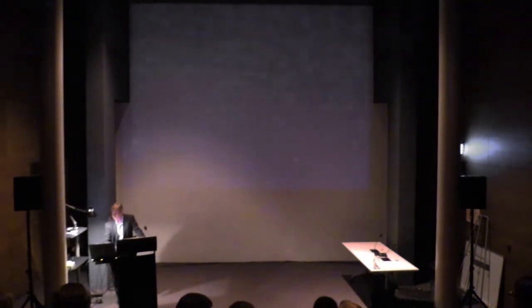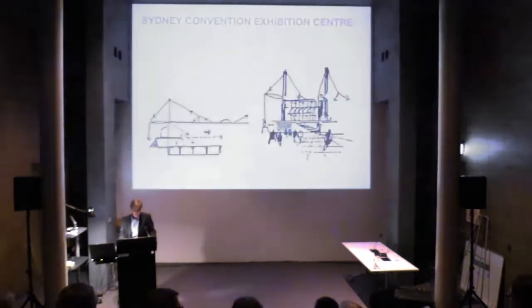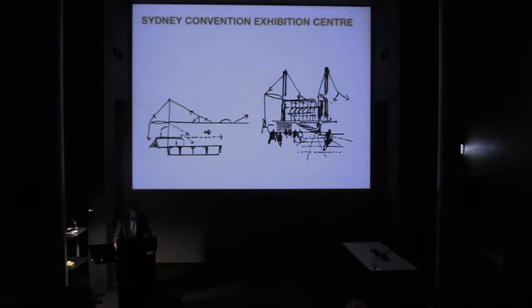A series was done by the AIA about 2 years ago called Worth Keeping. At that stage, the building hadn't actually been demolished, and we were fighting valiantly to try and keep it. So the City Convention Exhibition Centre was a significant building for Sydney, and a significant building for our practice. It was one of four heroic buildings that were completed in the 80s to celebrate Australia's bicentennial.